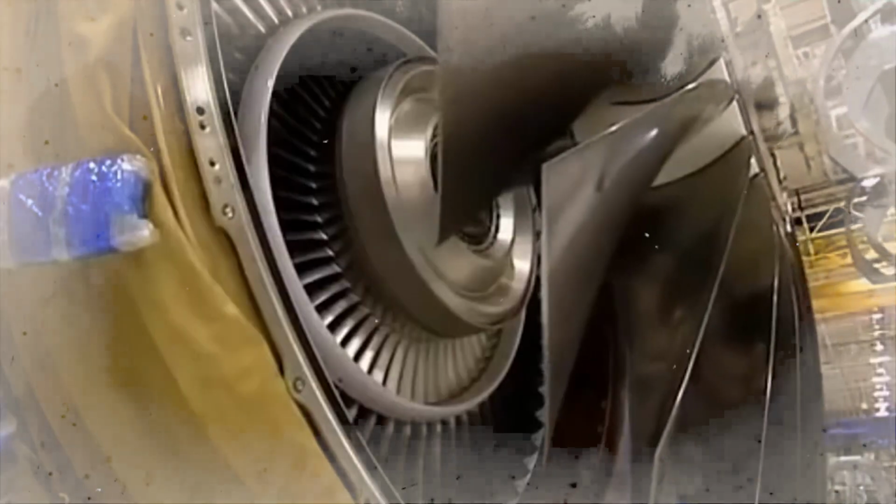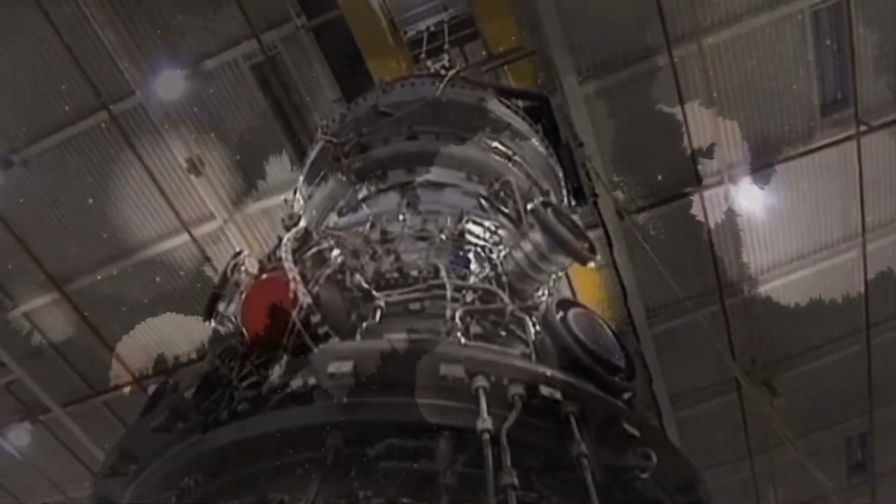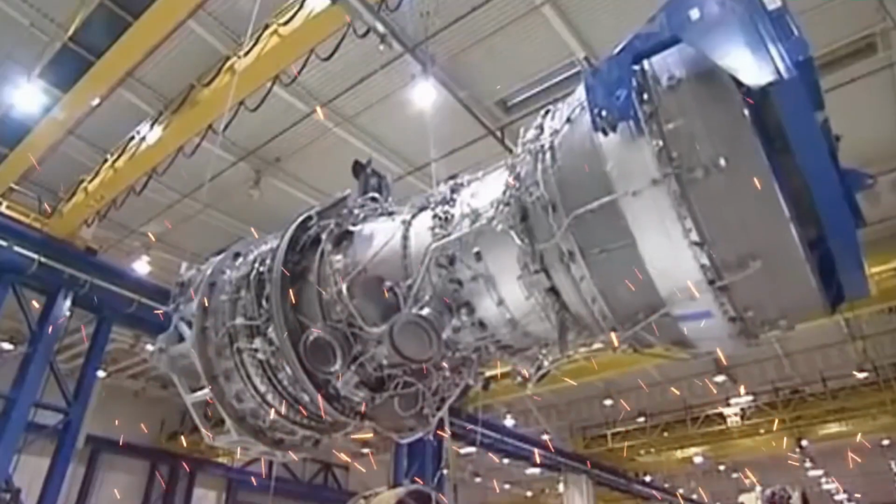By utilizing high-bypass turbofans, this engine is a prime example of the advancements that have been made in terms of power, efficiency, and noise reduction.